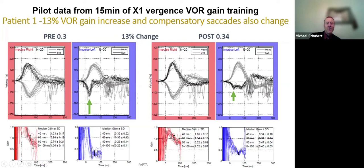So the VOR is deficient. We've got a saccade here. After the training, the saccade is largely gone. So we're having some effect. Don't know what it means yet. And this VOR gain change is probably not significant.